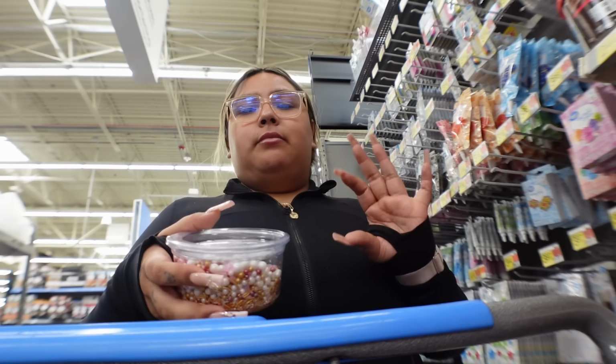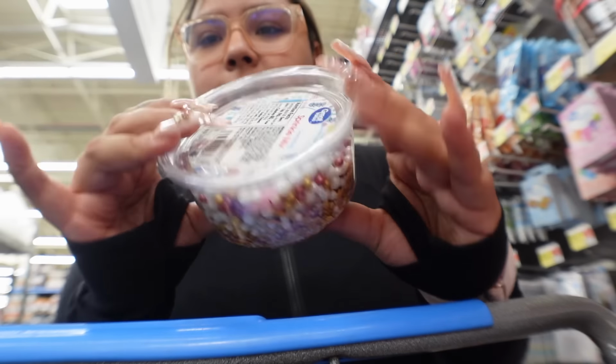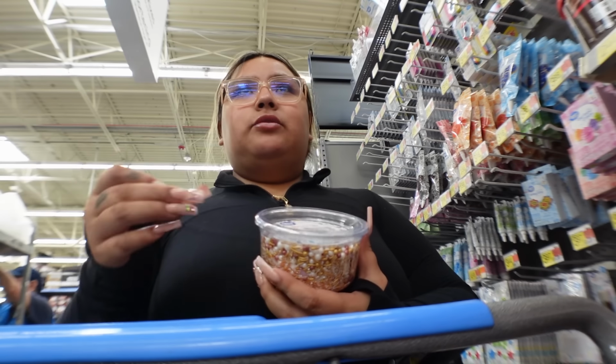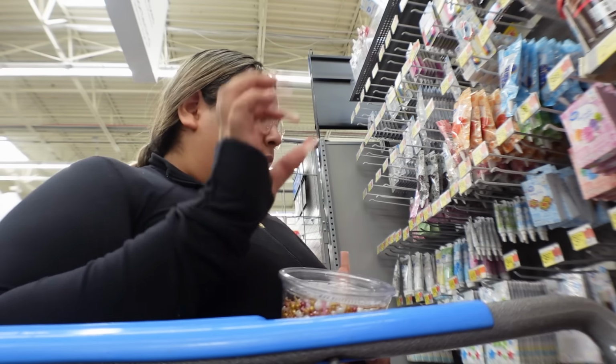We'll see, girl. I forgot that I don't have any sprinkles and I kind of want some just in case. So I found this one, which is pretty cute. And obviously matches the pink vibes, but there's no red, so maybe I'll look for a red one and add it in here.